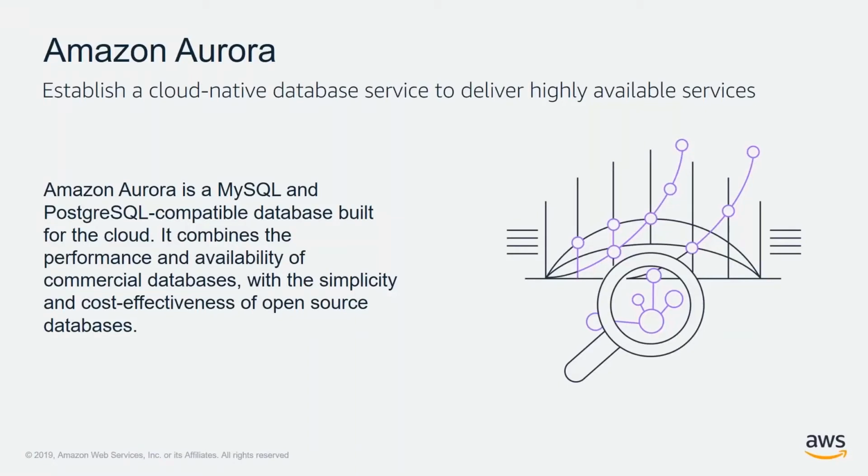Aurora has 5 times the performance of standard MySQL and 3 times the performance of standard Postgres with the security, availability, and reliability of commercial grade databases at 1/10 the cost. Aurora is also fully managed with repeatable operational tasks like provisioning, patching, backups, and even automatic failover to secondary sites. Finally, Aurora is an integrated cloud-native database with features like Lambda and S3 integration and serverless deployments, where the database instance computing power can grow and shrink on demand.